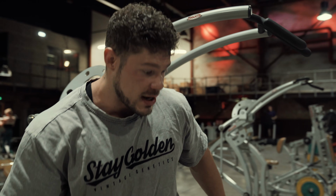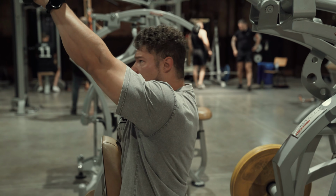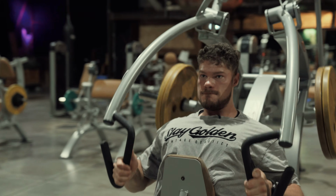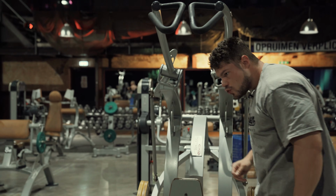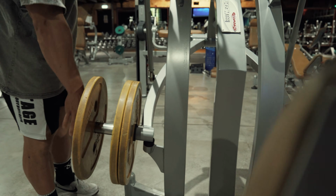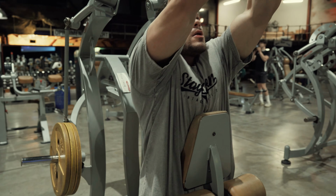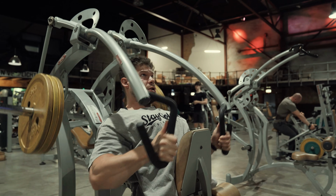That was very light, and now it's time to keep increasing the weight until it's going to be a challenge, and that's going to be the first working set. So this is probably still light, but you feel here is a very good contraction. Go all the way up, feel the stretch, and only then you keep going. Very light. Let's get started right with the third warm-up. Only a few reps here, just to get used to the weight.